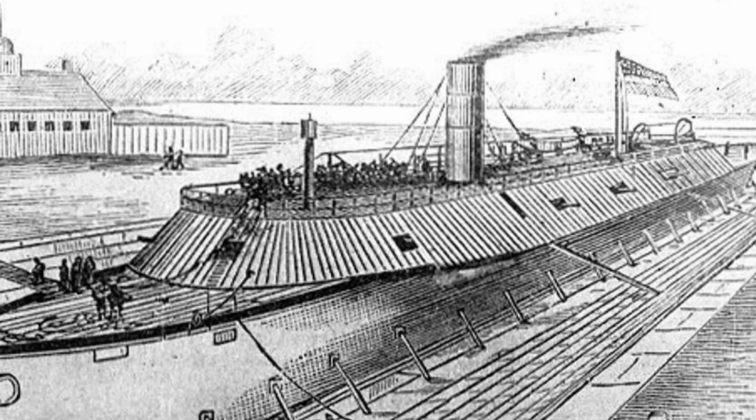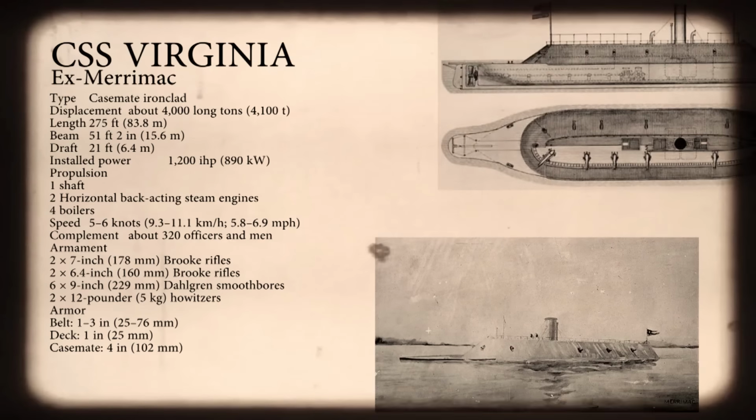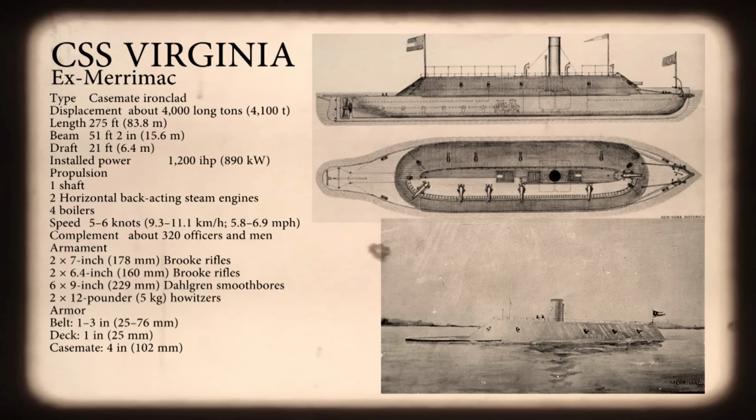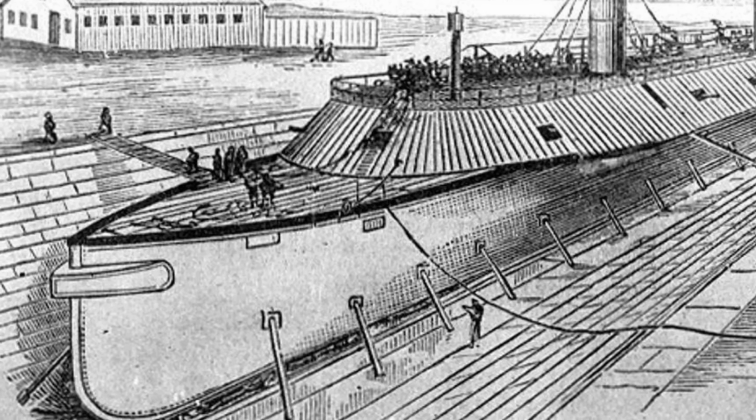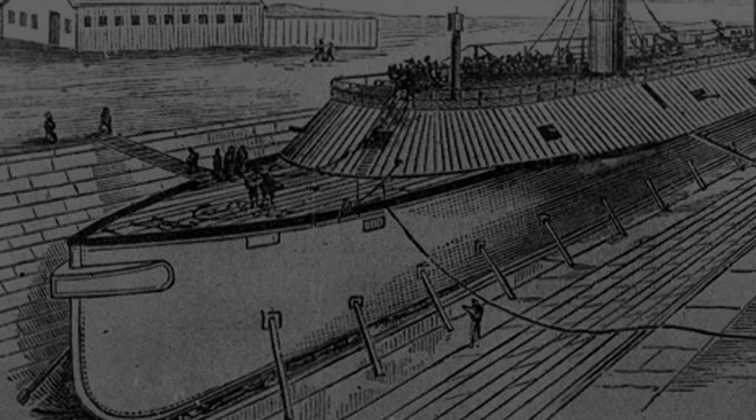Confederate engineers, led by Lieutenant John M. Brooke, reconstructed the burned hulk by building a sloped casemate made of iron and oak. Armed with 10 cannons, the newly christened CSS Virginia was intended to break the Union's naval blockade of southern ports and assert Confederate power in the waters of Chesapeake Bay. An additional weapon was applied that invoked naval combat of antiquity: a ram below the waterline.